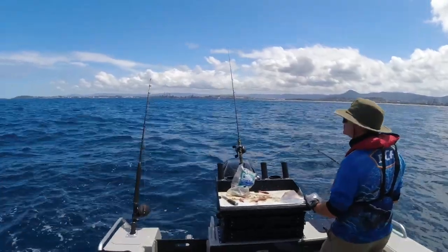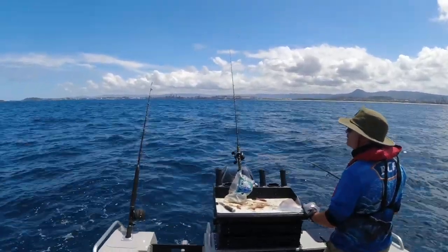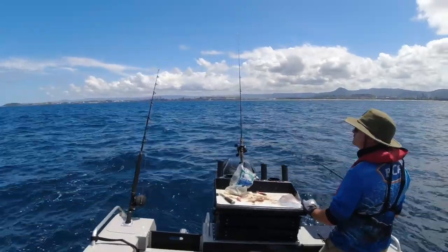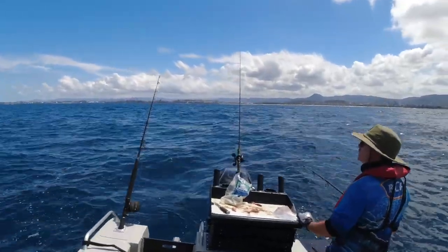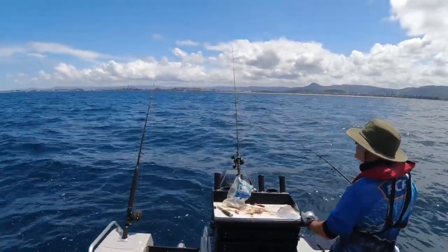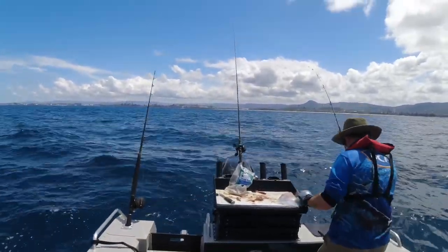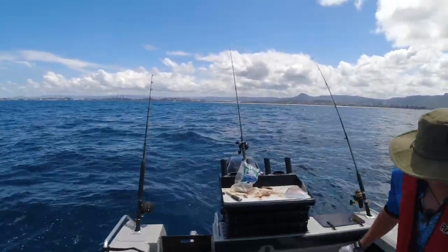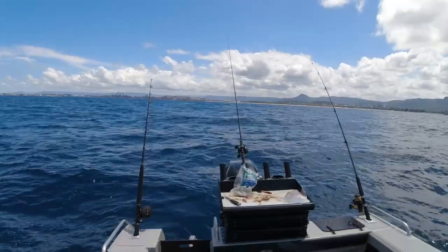I think it actually works properly. And it's a nibble on the other rod too. Something's having a play, but not committing. Let's just watch those for a while and see if anything converts.